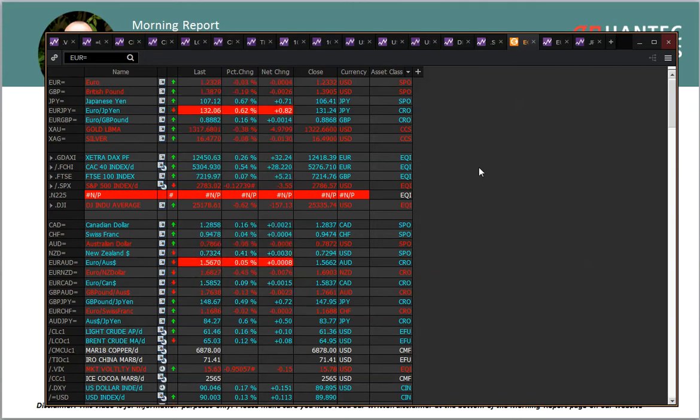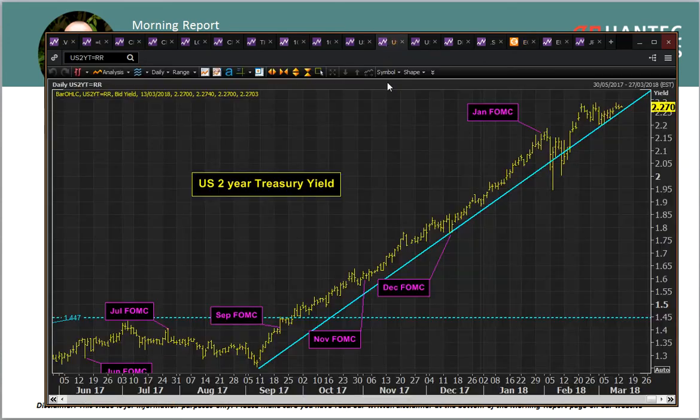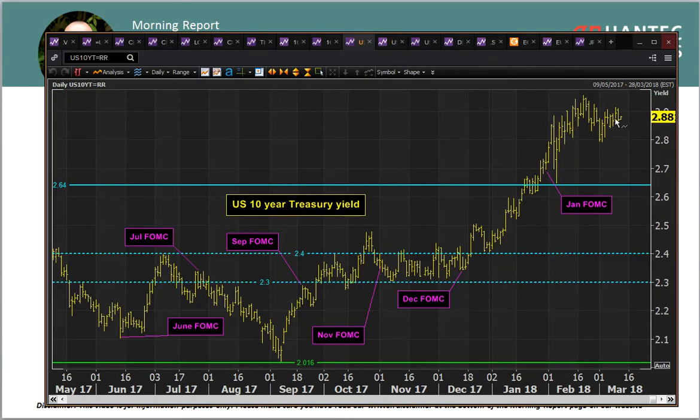Certainly, ever since that surprise jump in average hourly earnings that we saw in February, that has taken on more of a focus as the break-evens have moved up above 2% to around 2.15%. And what we have seen is Treasury yields pulling strongly higher. The 2-year is up at 2.27, the 10-year at 2.88. So we've seen the markets just consolidating in the last week or so.